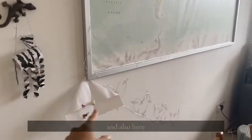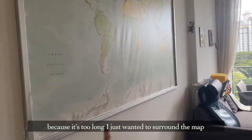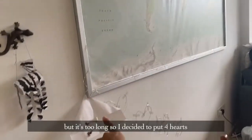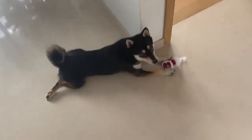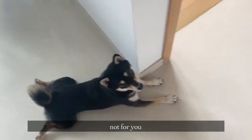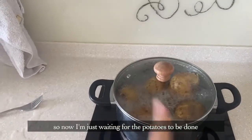And also here, because it's too long, I just wanted to surround the map, but it's too long, so I decided to put 4 hearts. Stop! Not for you. I gotta fix that again. So now I'm just waiting for the potato to be done.